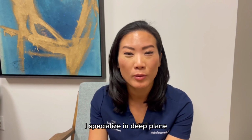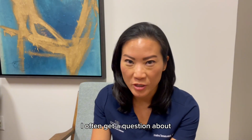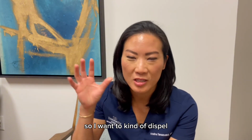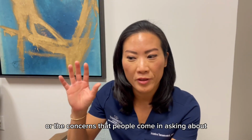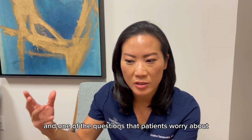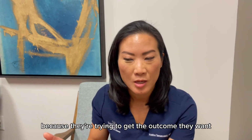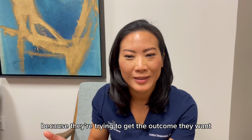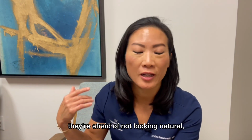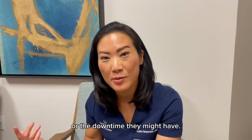I specialize in deep plane facelift and neck lift surgery, and in my consultations, I often get a question about where the incisions are placed for a neck lift surgery. So I want to dispel the myths or the concerns that people come in asking about. One of the questions patients worry about is where the incisions are placed for a neck lift, because they're trying to get the outcome they want without having it visible to other people. They're afraid of not looking natural. They're afraid that people will see the incision or the downtime they might have.